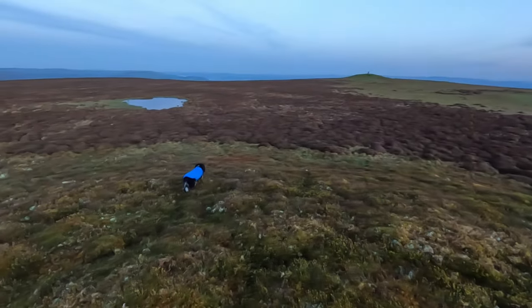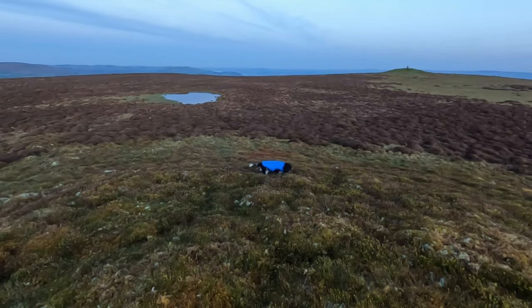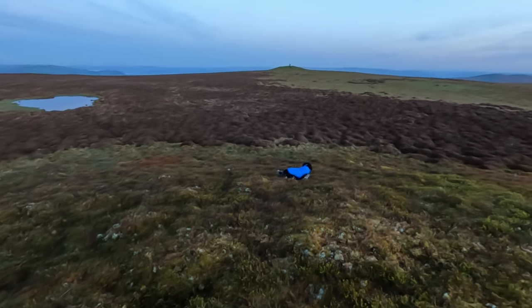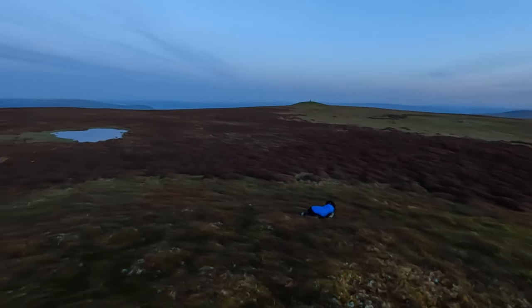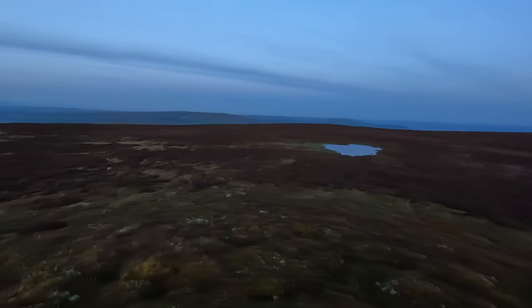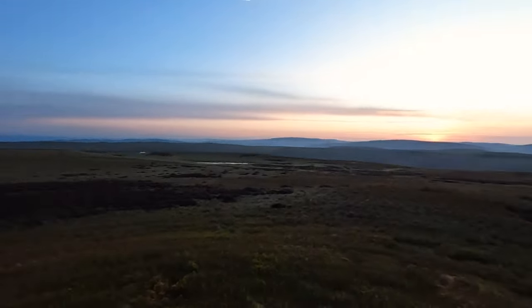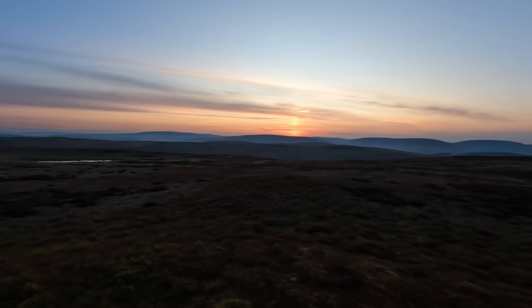And there he is, George. George! He won't go too far, he'll just circle the tent, I think. There's a trig. So the plan is, I think, for the next half an hour or so, or whatever it is, just keep looking at this sunrise. I'm sure it'll get better. Absolutely stunning.